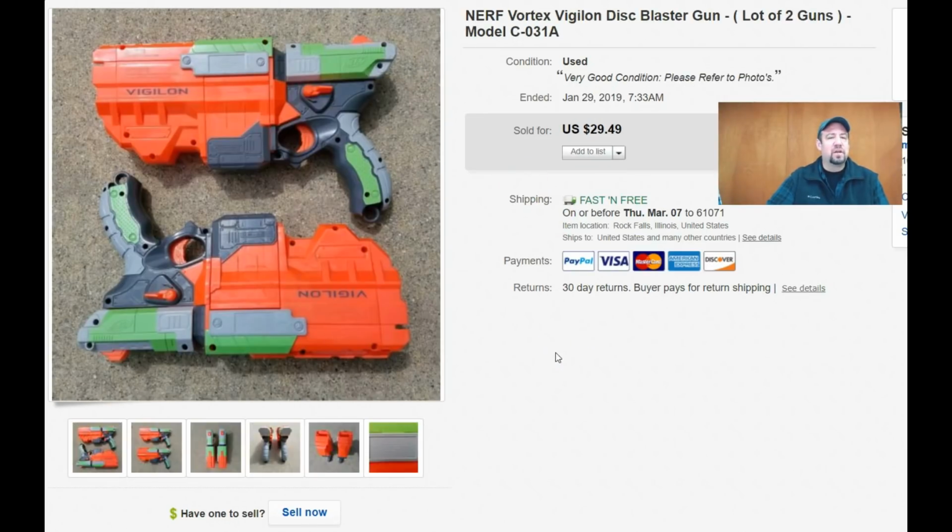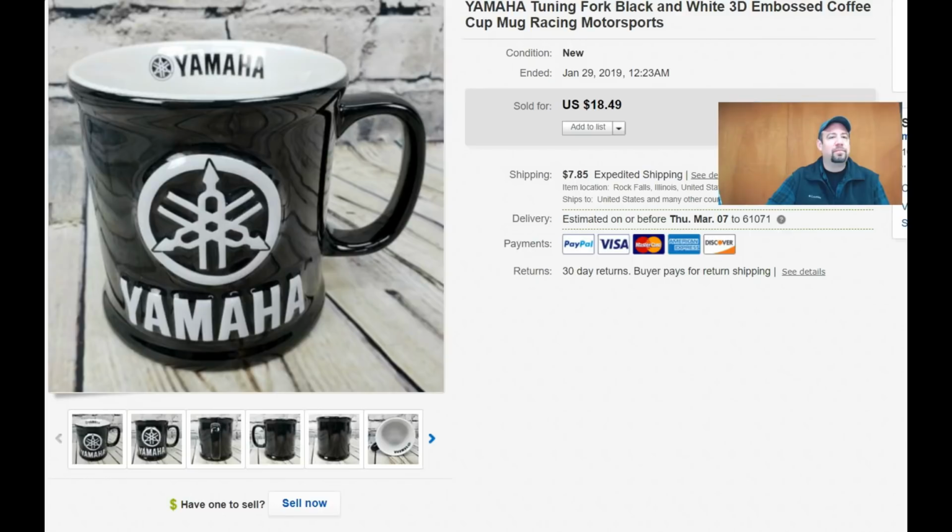Just a set of Nerf guns. I think I was into these for $1 a piece. They went for $30. So I love picking up Nerf guns. I usually just sell the clip. I love the clips, and a lot of times just the accessories do well. I don't normally sell a lot of the guns online. I usually do those locally, like through Facebook Marketplace, OfferUp, Letgo, that sort of stuff.